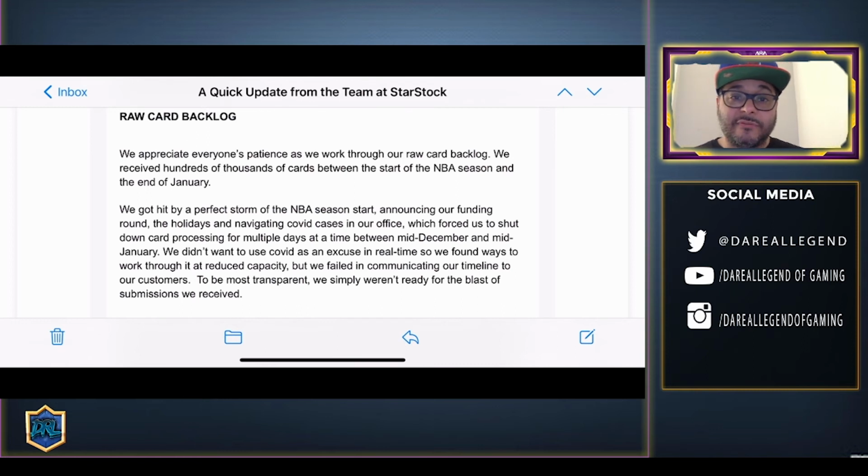We received hundreds of thousands of cards between the start of the NBA season and the end of January. We got hit by a perfect storm of the NBA season start, announcing our funding round, the holidays, and navigating COVID cases in our office, which forced us to shut down card processing for multiple days at a time between mid-December and mid-January. Totally get it. We didn't want to use COVID as an excuse in real time, so we found ways to work through it at a reduced capacity, but we failed in communicating our timeline to our customers. Honestly, it's understood.